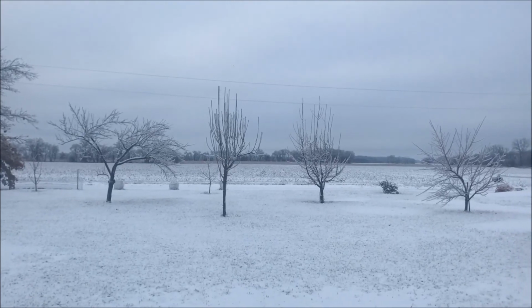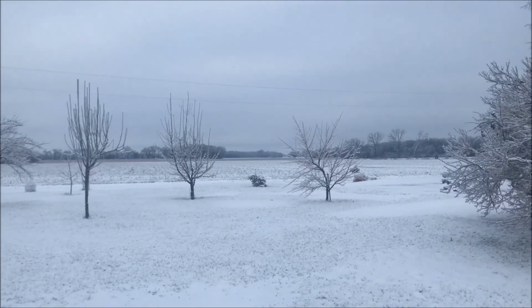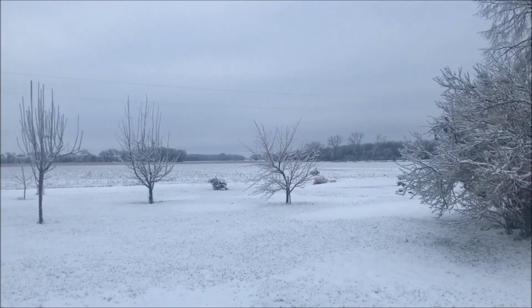We're fortunate we have power. Most people around here do not have power and have not had it. And on top of that, they don't know when they'll get it back.